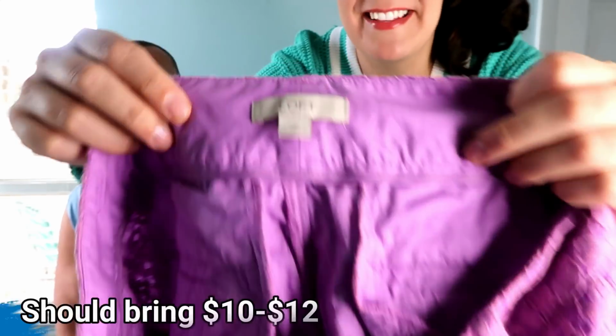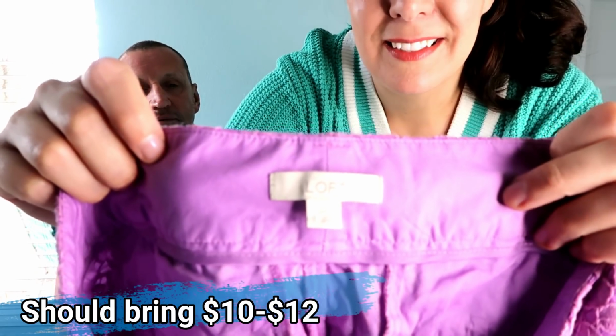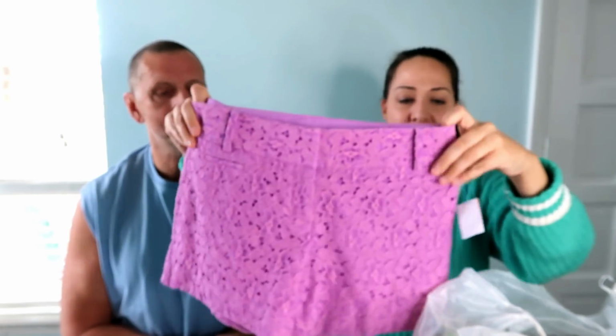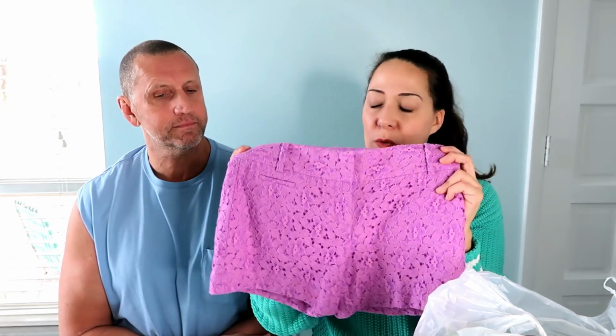We'll get into some clothes. These are Ann Taylor Loft. They're a size 0, and the half off place had them at $4.99, so half off of that is $2.50. Next pair, also $2.50.